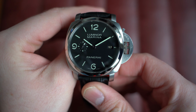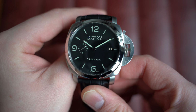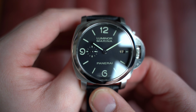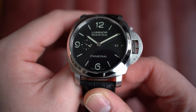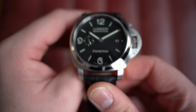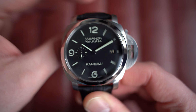This is the 3-day automatic watch in 44mm, specifically the PAM 00312. So you can see you've got that classic Luminor sandwich dial with Luminor Marina stated at 12, Panerai at 6, date at 3, and running seconds at 9. A very nice classic layout, and in the 44mm case size, it's very demanding of its presence.